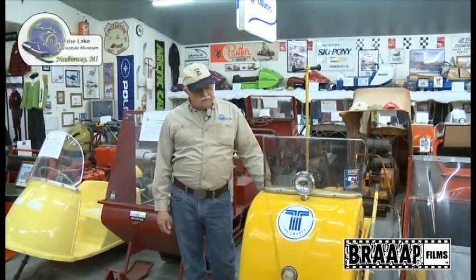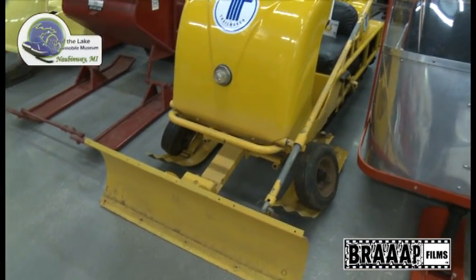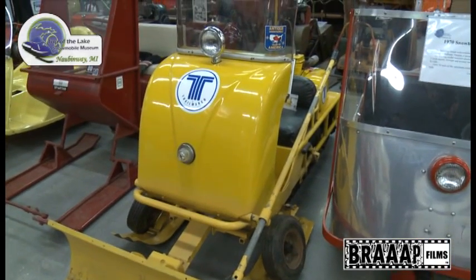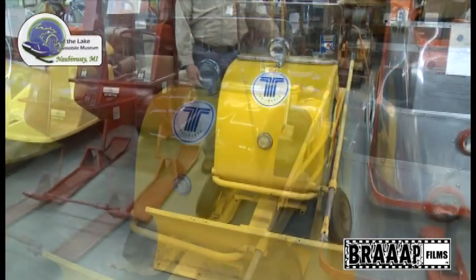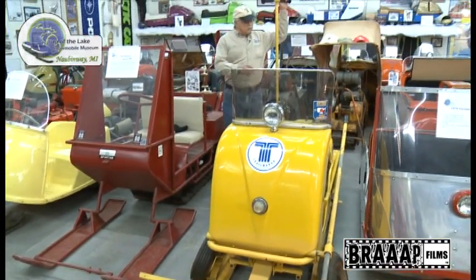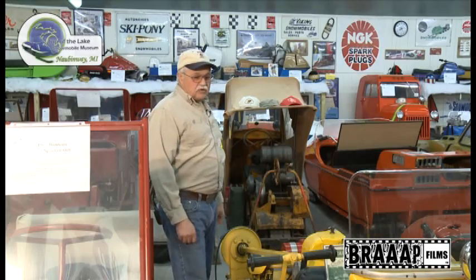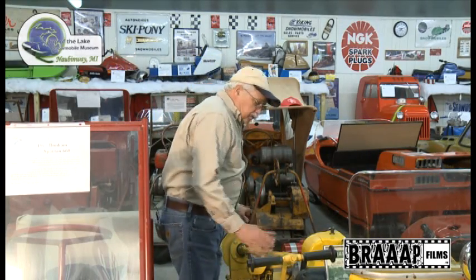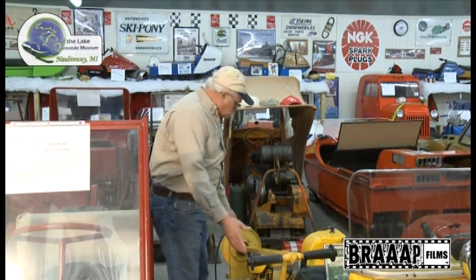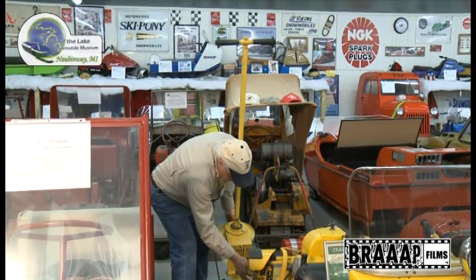This is a 1964 Trailmaker made in Hibbing, Minnesota, and the one we have here this year now has the snowplow attachment. It's got a wheel attachment. It also has a brake attachment, but coolest of all is this ice auger attachment. So you get out to your favorite fishing spot. All you do, this is the way it's running, you take it out there, you drove out there, you plop this up.